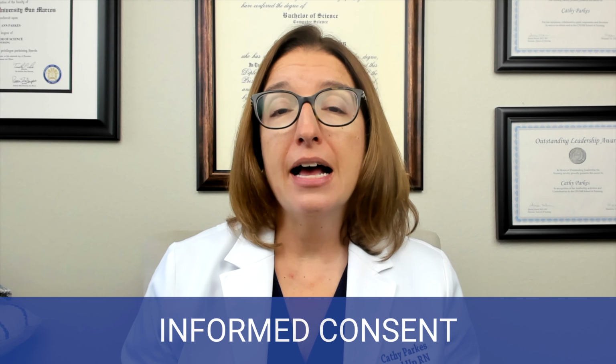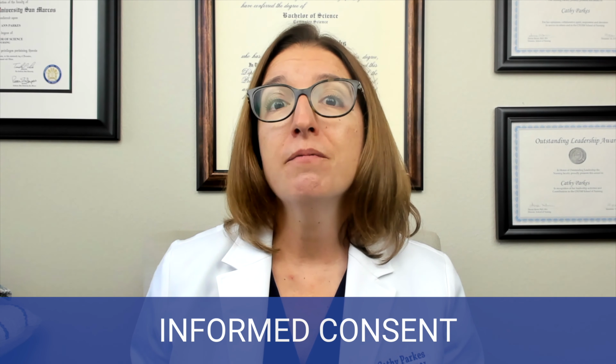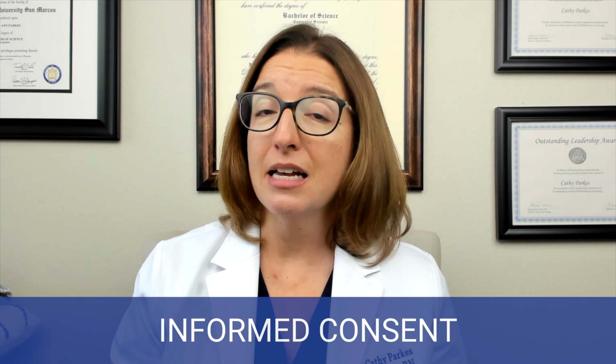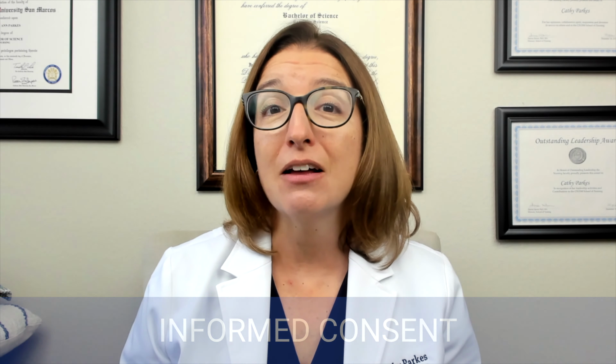Once the patient has signed that consent form, they have the right to change their mind prior to the procedure if they want to, because that is their right. Like we discussed in the last video, they have the right to refuse treatment at any time, even if they've already signed that consent form.